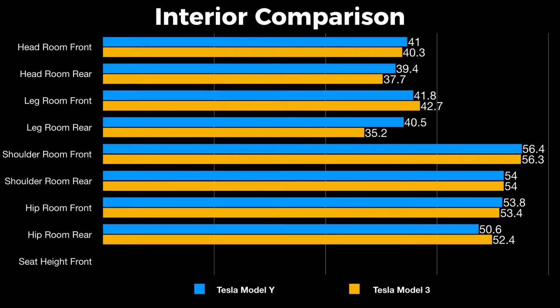And here is a big one that everybody wants to know. We have the seat height of the Model Y in the front coming in at 26 inches off the ground, and the seat height in the Model 3 coming in at 22 inches. Wow, so you can see the Model Y and the Model 3 are extremely close in just about every single category. Now, of course, remember that the Model Y is based on about 75% of the Model 3. So one might expect that these dimensions would be this close.